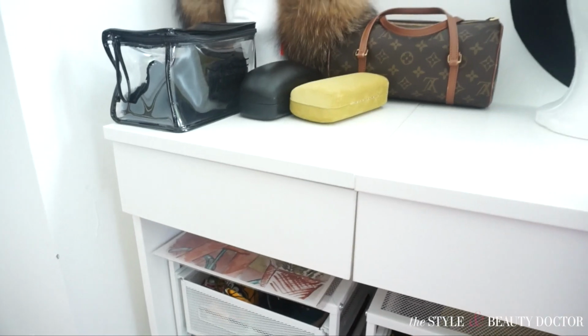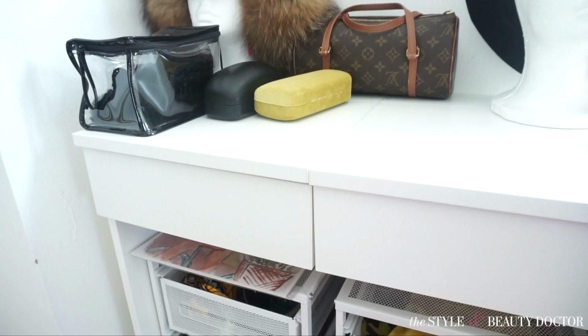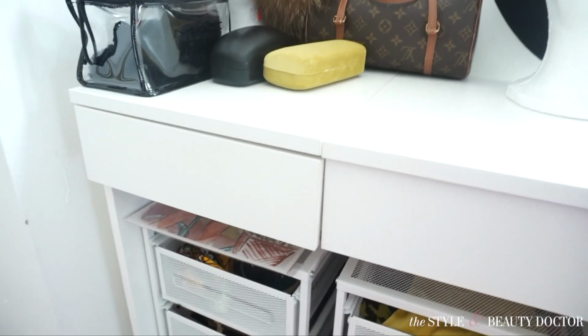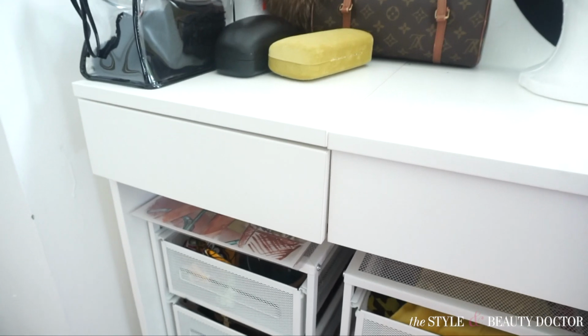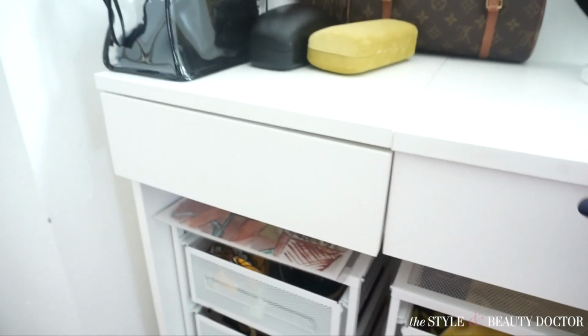But anyway, I bought this because I wanted to use it for makeup videos, because I could use the surface to put my makeup on, and then it's got drawers and things like that where I can store things. Girl, I have yet to use this for a video, like, yet. So now it's used for accessories.